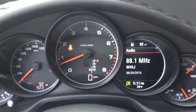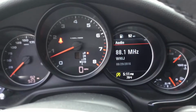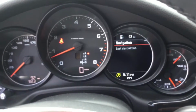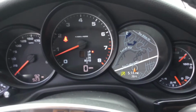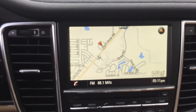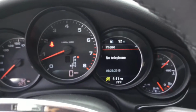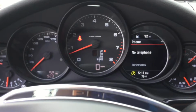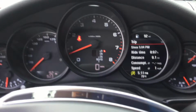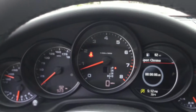As you scroll down after that menu, you have your audio, so you can set this for your presets or station list. You have navigation, so your previous destinations will show up here, and then you have your map, which will show you, depending on the layout that you have, the same thing as your PCM with navigation here. As we scroll further down, you have your phone, so once your phone's connected, your contacts will be available here, your trip computer, your tire pressure, and then this vehicle is equipped with Sport Chrono.